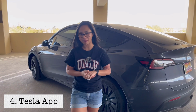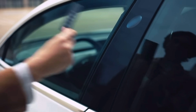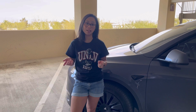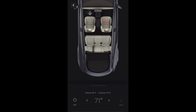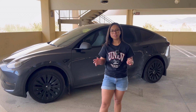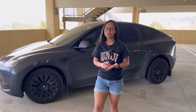Number 4, the app. You can control almost everything from the app. Your phone is the key, so you don't really need to bring the key card with you. For some people, they bring their key card with them, just in case the app doesn't work, but for us, we never had that issue. From the app, you can open doors, open windows, view live cameras, heat or cool down your car from anywhere in the world, and so much more. The app is very easy to use, so even if you're not tech savvy, if it's intimidating, it's alright. It's very easy to navigate.